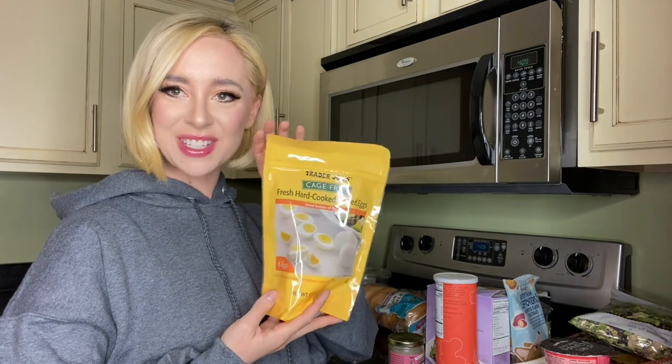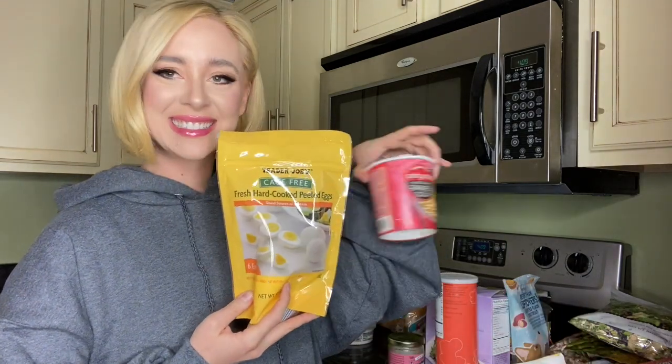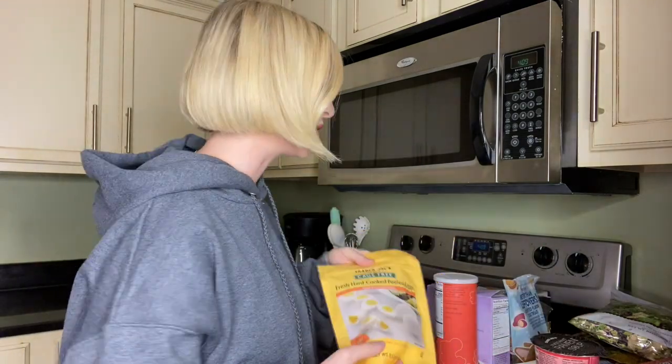But the eggs that I was talking about that I put in my spicy ramen, these are just great in salads, just great to have. I know not everybody is a fan of the hard-boiled egg, but I'm a fan.